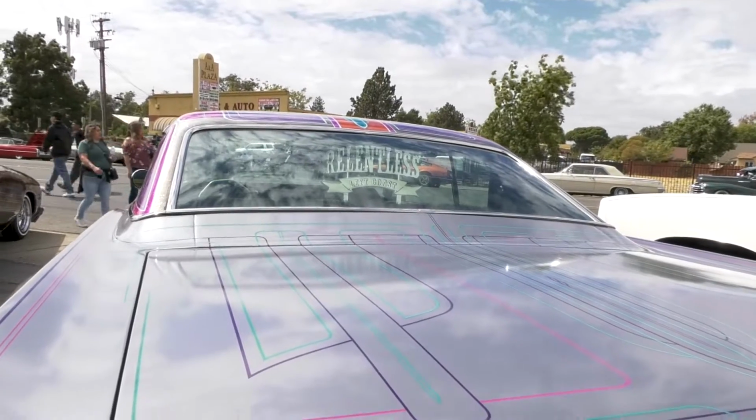What was the most recent car show that you showed the car in? We just did Midnight Mass in Woodland about a couple of weeks ago. How was that event for you? It was good. Good time. It's a long day. Do you have any favorite memories in this car so far? Probably driving around with my kids.